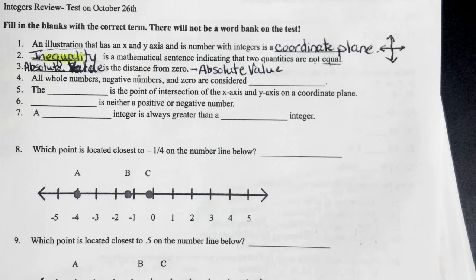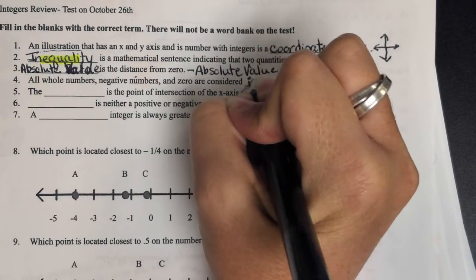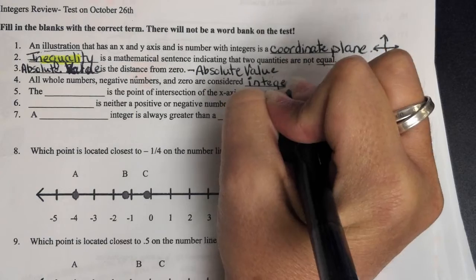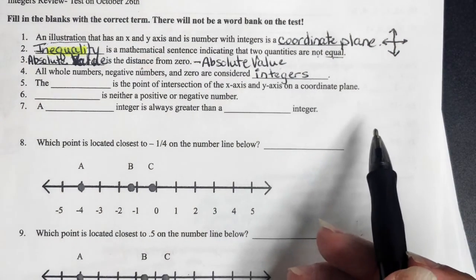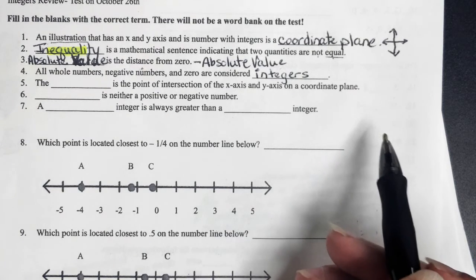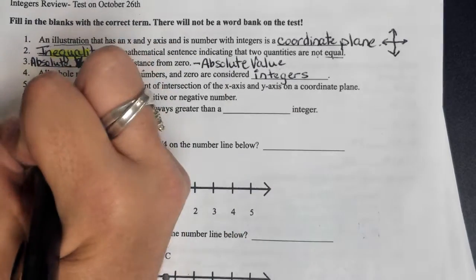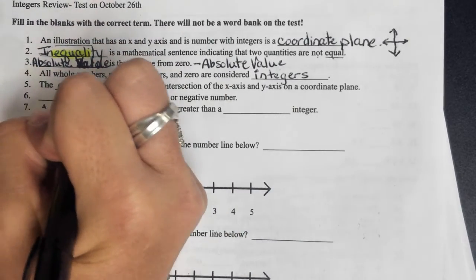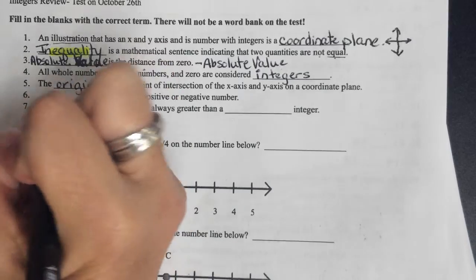Okay, all whole numbers, negative numbers, and 0 are considered integers. Integers is a fancy name for numbers. Number 5, the blank is the point of intersection of the x and y axis on a coordinate plane. Origin. It is where everything should originate. We should start in the middle. We should go left and right before we ever go up or down. Okay? Blank is neither a positive or a negative number. 0.